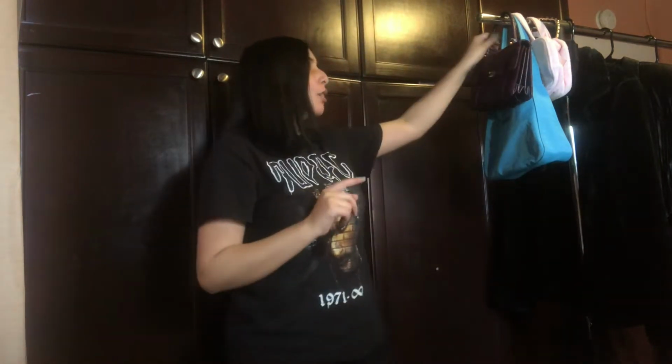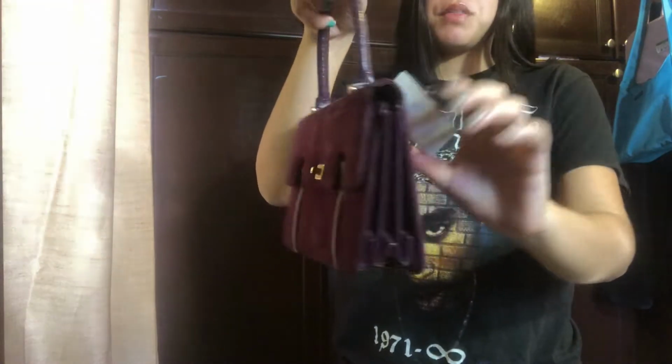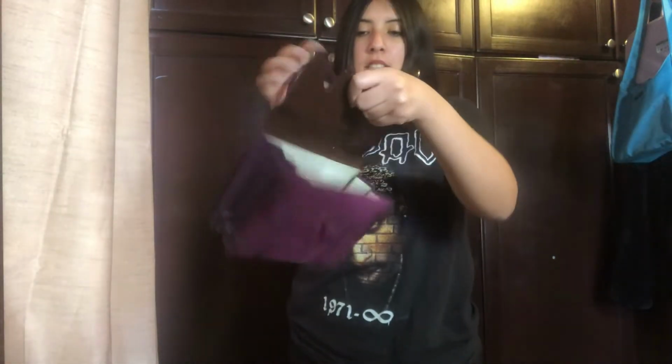So we're gonna start off with bags. I bought a lot of bags, as you can see, and the first bag that I want to show off is this little cute mini purse. The mini bag trend is really popping right now. This mini bag was $4. It's super fucking cute. To me, the color makes it seem kind of vintage. It's kind of suede too, so it's super soft.